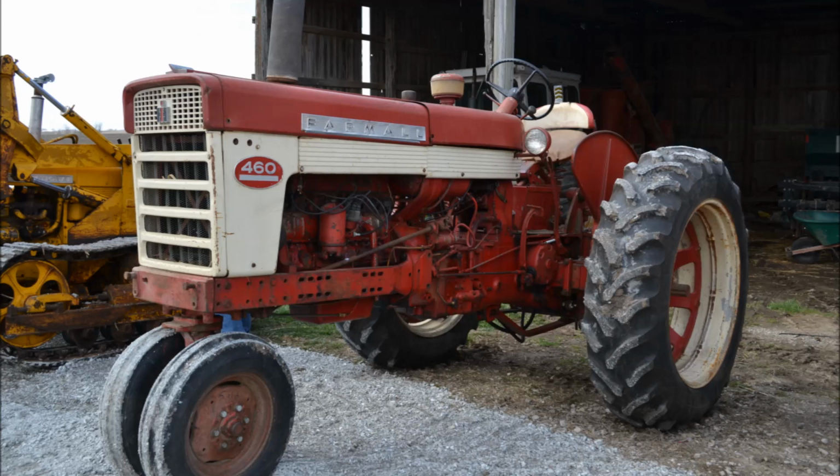This is a 460. This is the last 460 that I bought. The guy didn't even have power steering, and the power steering was bad on it, so he used cables to drive it with till I refurbished it. But it's an all original tractor.